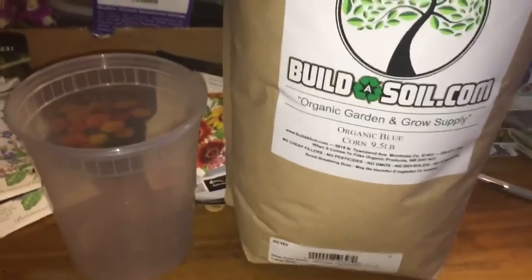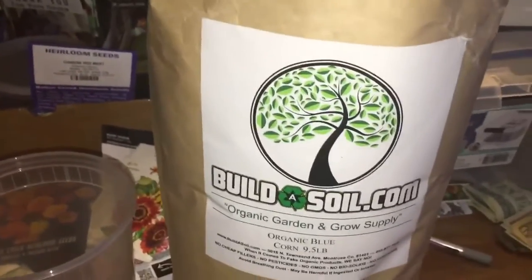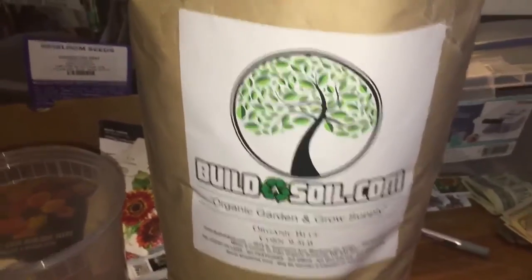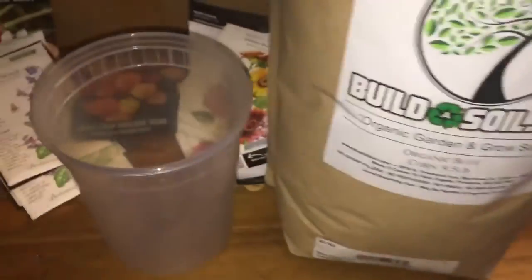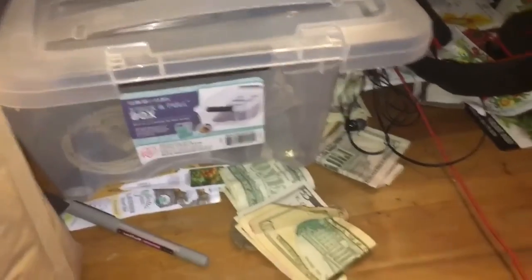Alright, now for the second component in my fertilizer. Blue corn. 5-pound bag of it. This is what my desk looks like. It's just my seeds and stuff.